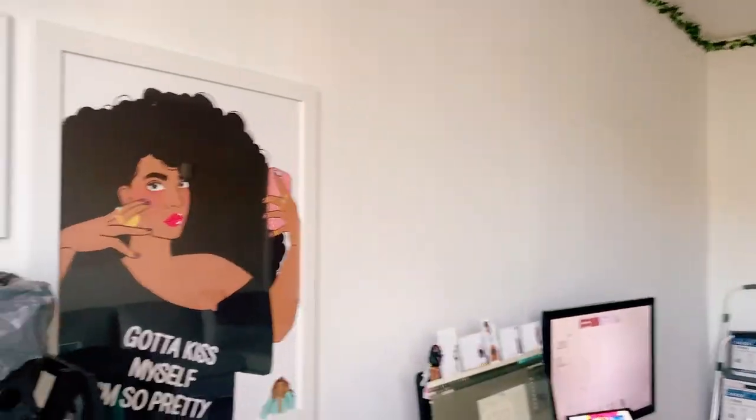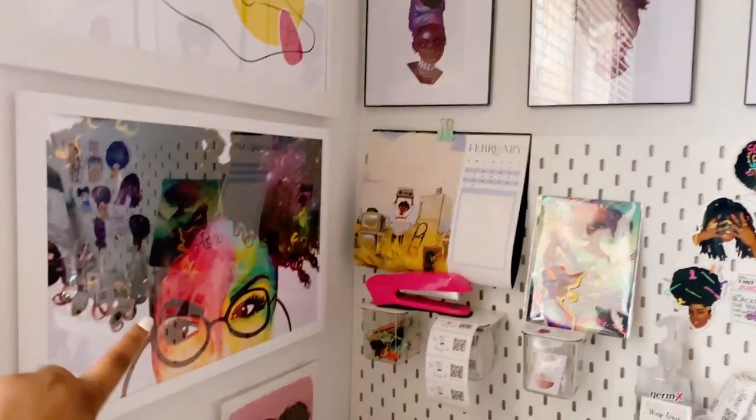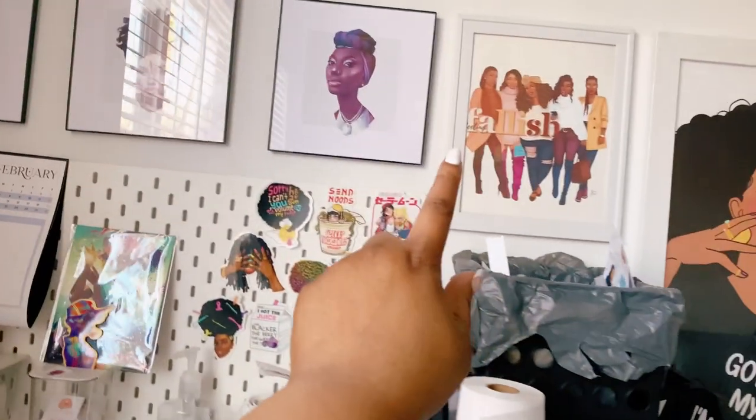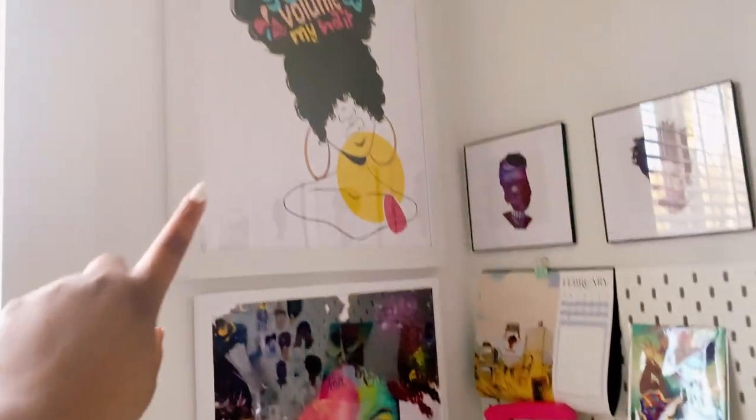So I did finally paint the wall, so that's done. And I've started to put up the artwork. That's by Nikki Creative. These are by Unorthodox Fox. Of course, that's me. That's Mimi Mofi. Me again.